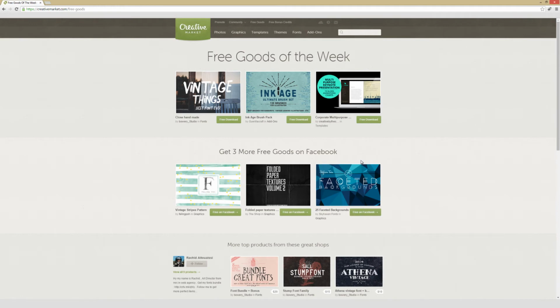And these bottom 3 goods are free on Facebook only, so to get them, just hit this free on Facebook button, like Creative Market, and then a download link will appear. It's really easy to do.